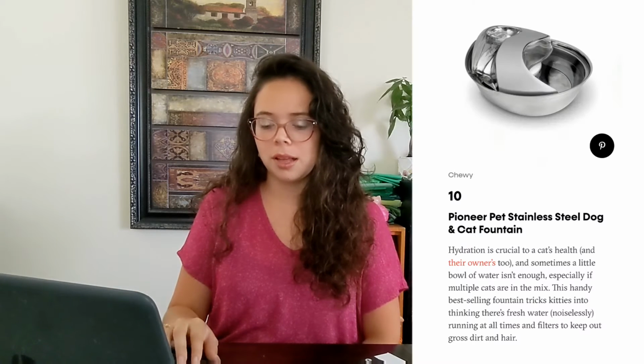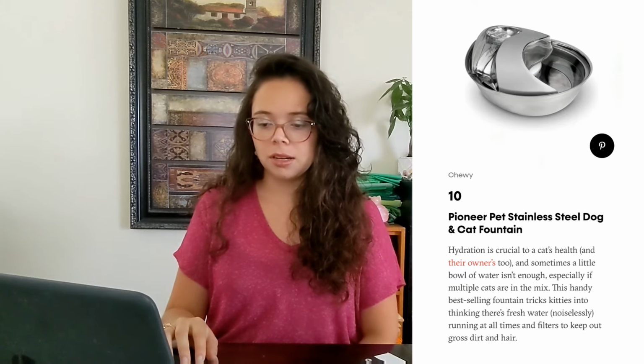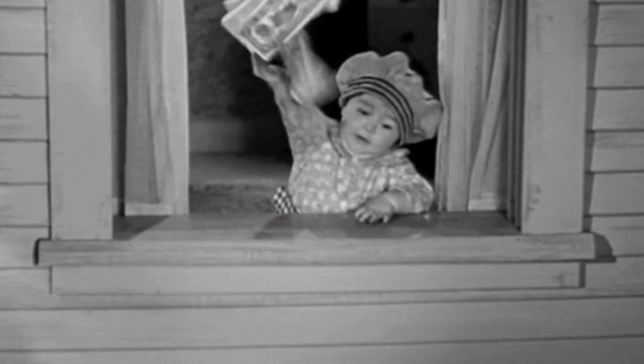Then for number 10, we have Pioneer Pet Stainless Steel Dog and Cat Fountain. So I am personally a little bit biased against this because I actually ended up getting a fountain for my dog and my cat, because my dog doesn't drink as much water as I think that she should. And the pet fountain itself, my cat really enjoyed it, so I would say a cat will probably like the fountain. However, the quality of these, I'm not sure on. Mine stopped working after like 7 months. And I don't know that it was worth the price that I paid and the lack of customer support.